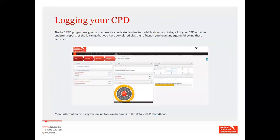The IoIC CPD program is managed through a dedicated online portal. Within the online portal, you can create your personal development plans, add your activities, reflect on your learnings, and track your progress. Also, within the online system, you can view and add IoIC shared activities with their pre-allocated hours. Please note, this does not mean you're registered for the event or training course, and this must be done separately. You can also link your PDP plans to the IoIC profession map and competency framework. And you can add resources or documents, whether that be a certificate or just an article, to ensure you keep a passport of all your professional development.